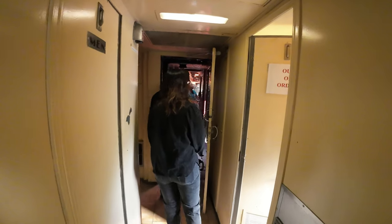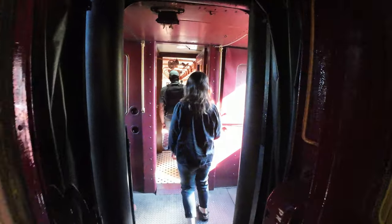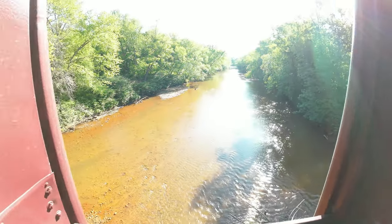Yeah. Look at this, we are parked out over the river. I think we're all going to be this close. Oh, wow, look at that.